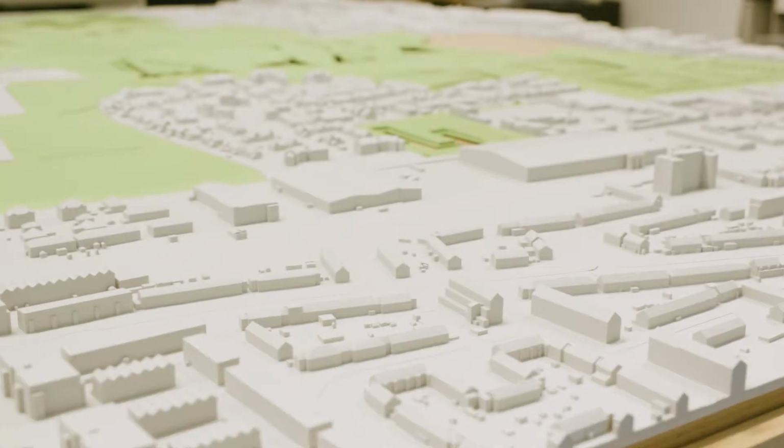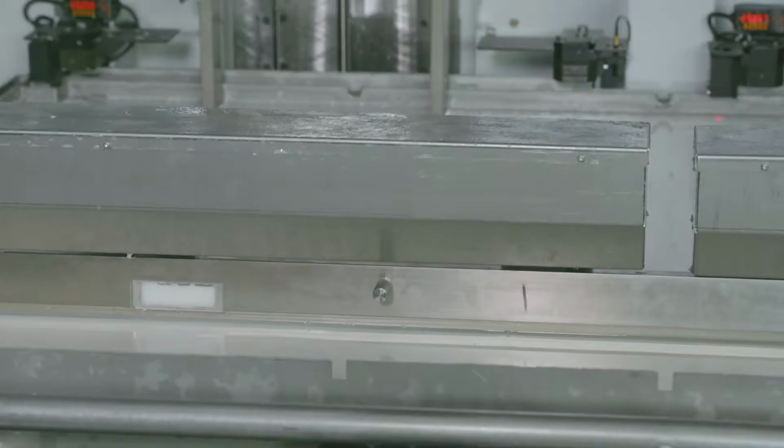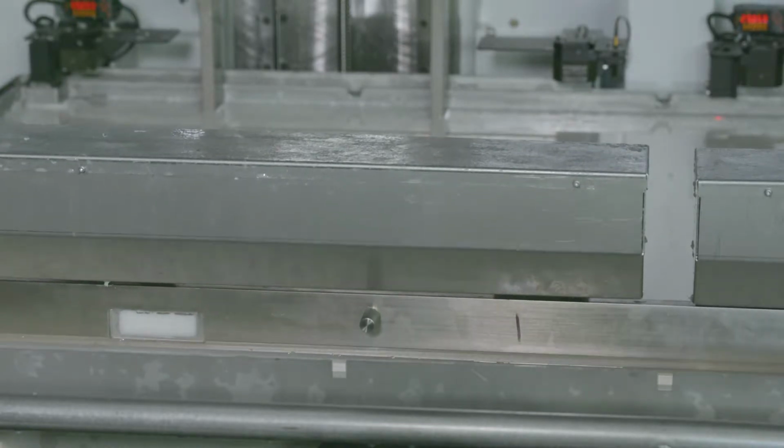the Barking Riverside project. The Barking Riverside model is currently the largest model that we've made at Hobs. A lot of model makers are using 3D printing, but no one is using it in the way that we're using it. 3D printing is the second industrial revolution.